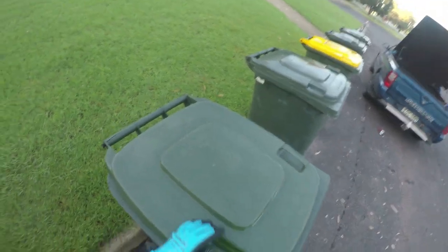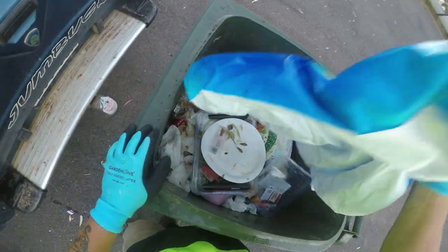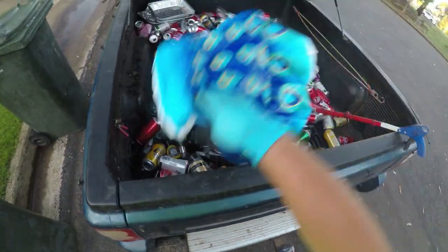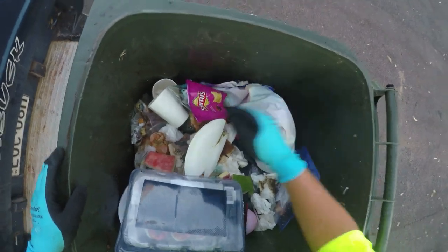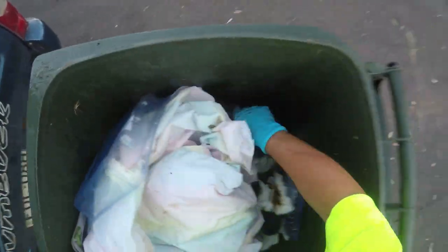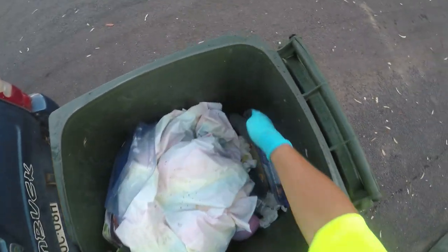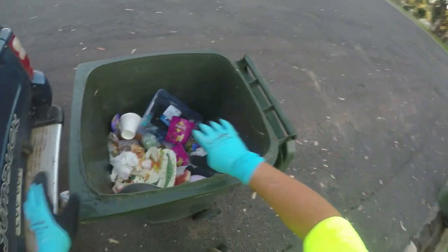Oh, wow. Got some weight in this one. I hate it when those rubbery things are in there. These things add a lot of weight. Oh, there's a lot of food scraps in here too. Damn. Leave them way up the front. Yeah, don't stir them up. The old ants. I'm crawling up my arms again.